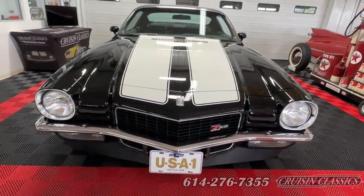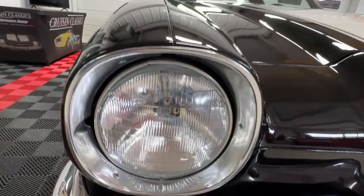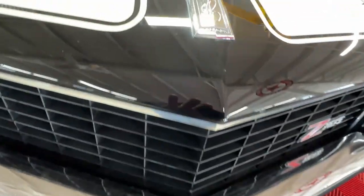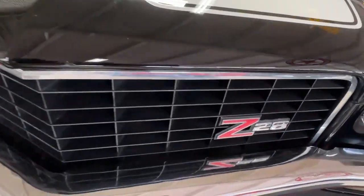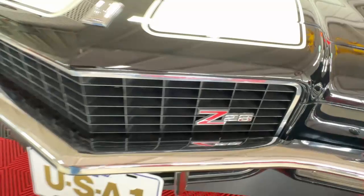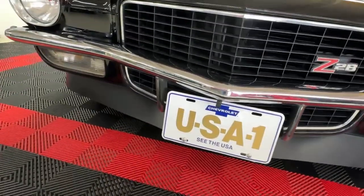Gorgeous front end. We've got a nice chrome bumper. The headlight bezels are in nice condition, as is the grille and grille surround. You'll see here we've got a nice bright Camaro badge on the nose cone and one of 4 Z28 badges on the exterior of the car up here on the driver's side of the grille. Front chin spoiler underneath adds to that cool look.